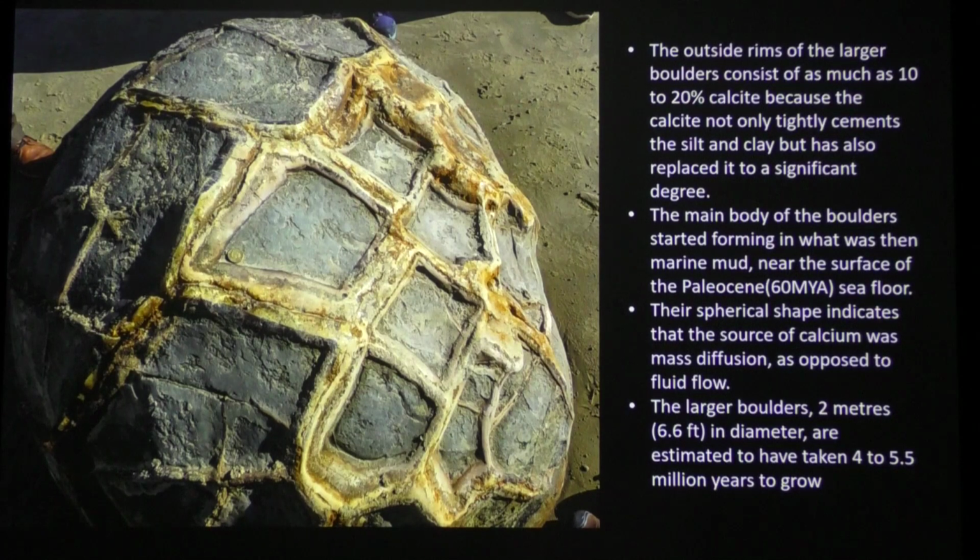They were originally mud balls that got infused with silica, actually calcite, and as much as 20%. And in some cases, the calcite has replaced the mud, forming these interesting borders between sections of these boulders. The boulders were pretty much formed about 60 million years ago near the surface of the seafloor, and the larger ones took as much as 4 million years to grow into their current size.